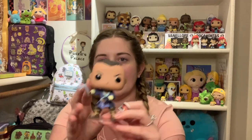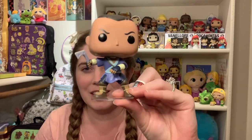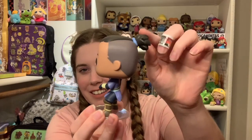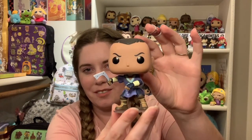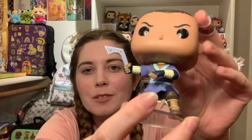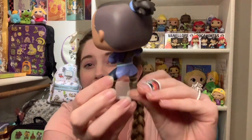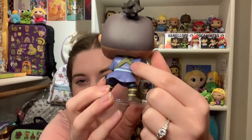So here he is, little Sokka. I absolutely love him. His little stance with his boomerang there and his little tuft of hair. I absolutely love it. Very happy to start my Avatar Funko Pop collection. Oh, and they even have his necklace. You can't even really see it, but they have his necklace on there. I love that. And on the back, oh my gosh, it has his little boomerang holder. That's so cute. You gotta love the details on these.